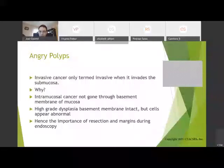Membrane is intact, but the cells appear abnormal. And the reason why they call it high grade, if you imagine your colonocytes, they start down in the crypts and they develop all the way up to the top layer. So high grade dysplasia means you have dysplasia throughout that whole column, whereas low grade, you have it in the bottom, medium is middle, but all through all three layers is high grade.